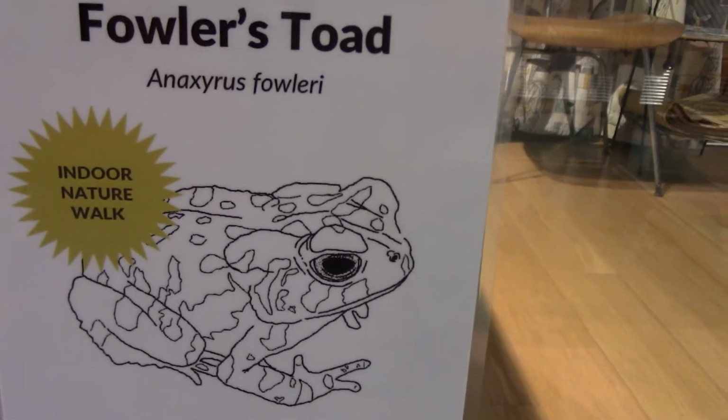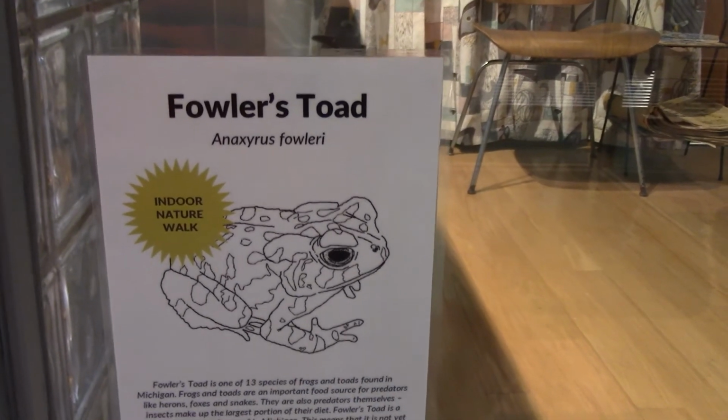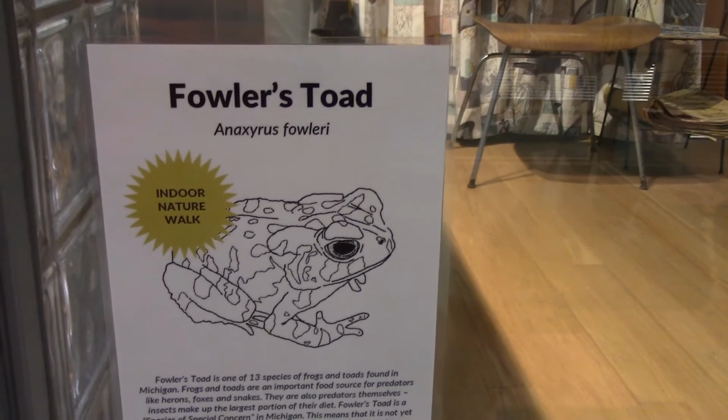Fowler's toad. I used to catch frogs when I was a kid. Used to be called the frog napper.